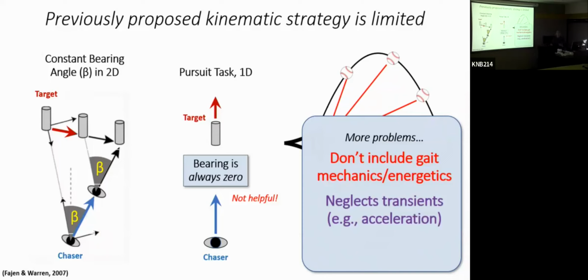But it could be that these things are important, right? Think of simple things like acceleration. You might want to understand the acceleration profile that a person uses to catch up with a target. And interestingly, you also can't predict speeds. Even though you might expect that if you know the angle of pursuit and it's constant, then you'd expect a constant speed to catch up with that target, just because it's constant doesn't tell you what the actual constant is. So you still don't know what speed a person should use to approach. And you don't know accelerations, even though the whole idea is that we're using a kinematic strategy to describe this. So there are a lot of limitations with this approach.